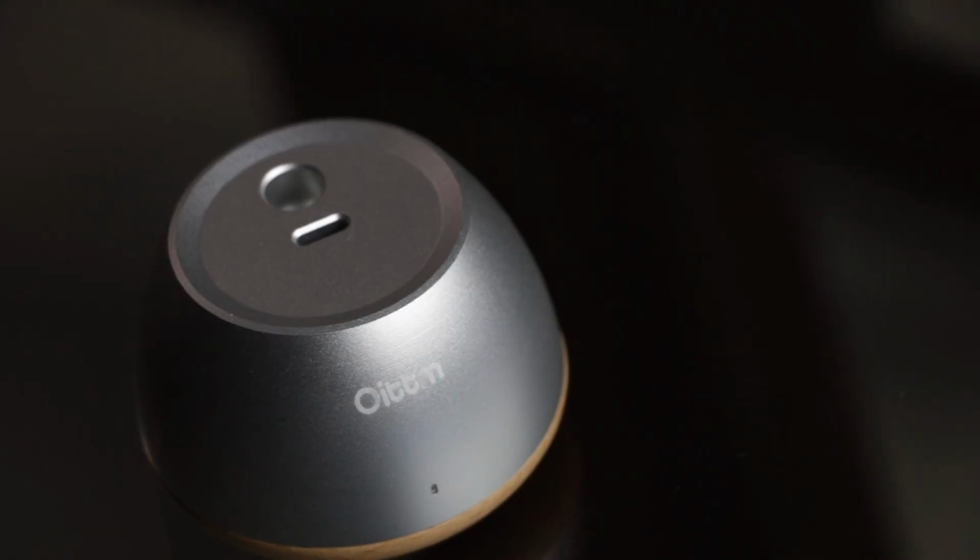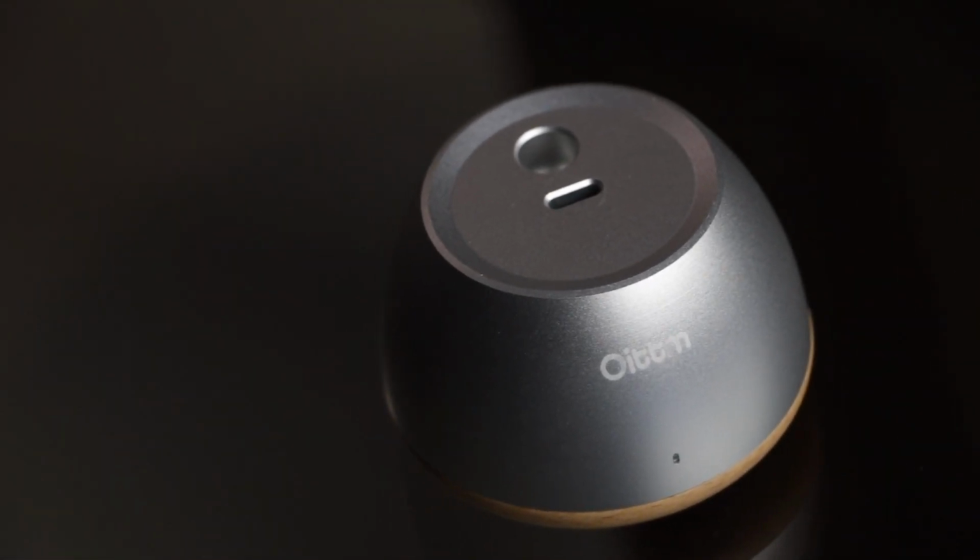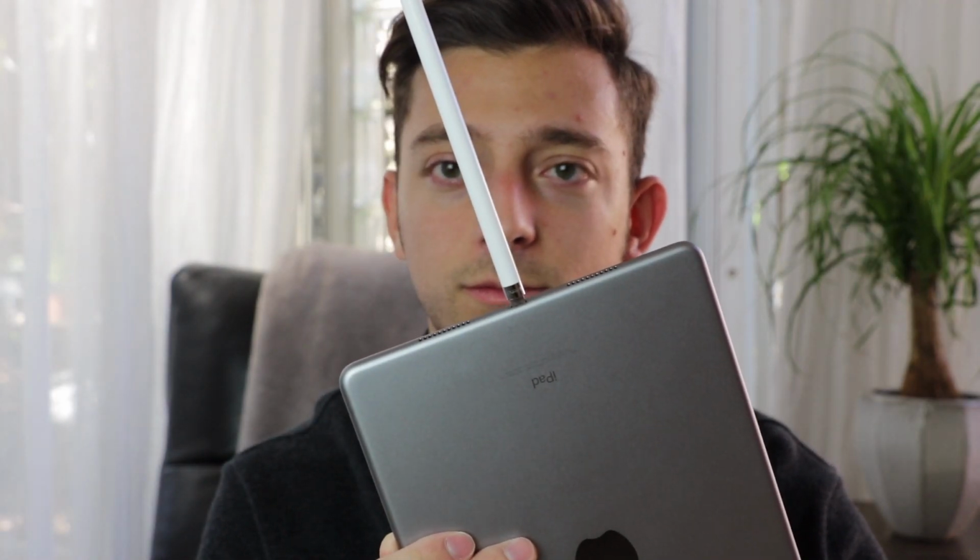So I stumbled upon another product by the same company that made the iVapor case, and that's called the Odom Apple Pencil Charger. Now I thought this was really interesting because I wasn't looking for this and I didn't even know such a thing existed. But if you know how you charge the Apple Pencil by sticking it to the bottom of the iPad, I don't think that's the smartest way to do it. Of course, Apple couldn't think of anything else, so that's what they had to do.